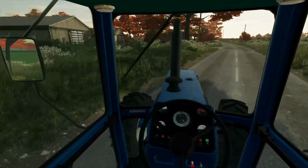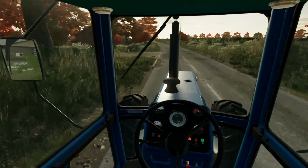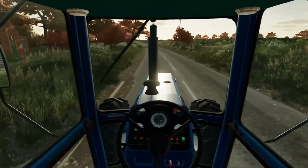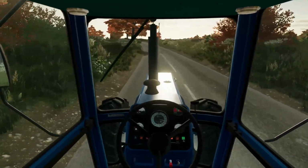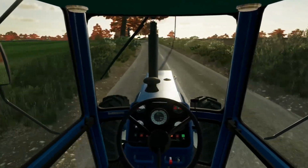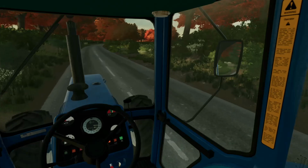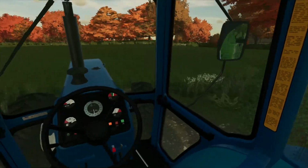Alright, we wanna go that way. We're good, let's go. Right, I'll see you when we get this one done, or when we get there at least. Nightmare this is, and this thing is so slow as well. I've got nothing good to say about this tractor other than the fact that it works. Right, the entrance. Oh, there it is. Lovely. Right, let's just pull up here.